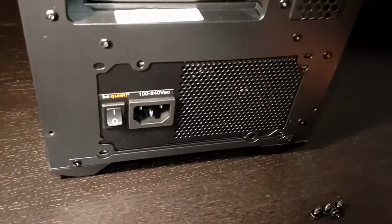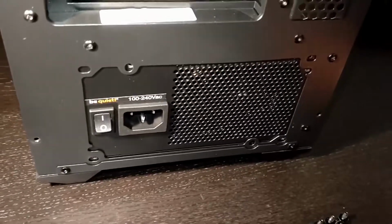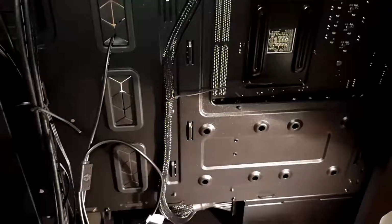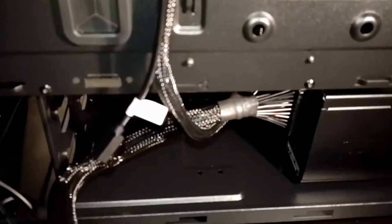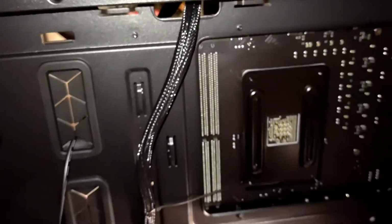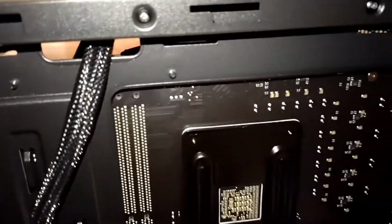So we gotta screw these guys back in so this guy doesn't keep flopping around as I'm tugging away at these cables. So here we go again. My first shot at cable management. I haven't done this before. Hopefully this isn't going to be a mistake, but I wanted to keep this guy aligned because it's important for him to reach his destination, which is pretty far.